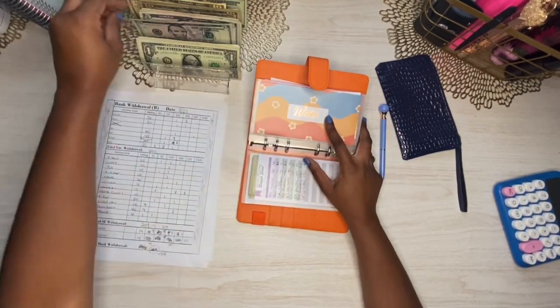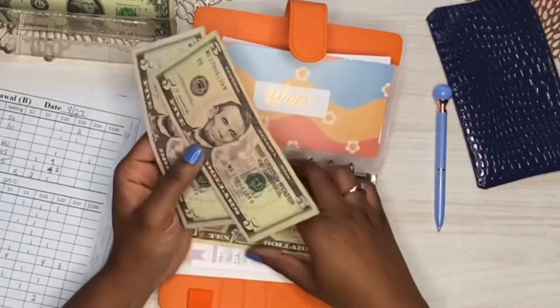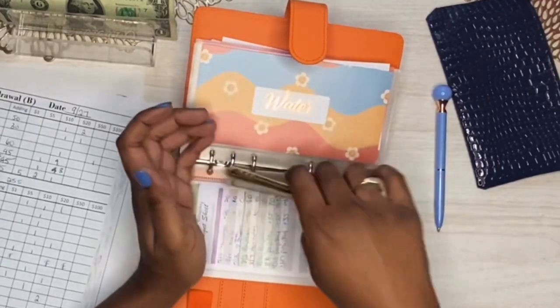Water is going to get $10. Water always gets $10. That's going to bring us to 20.